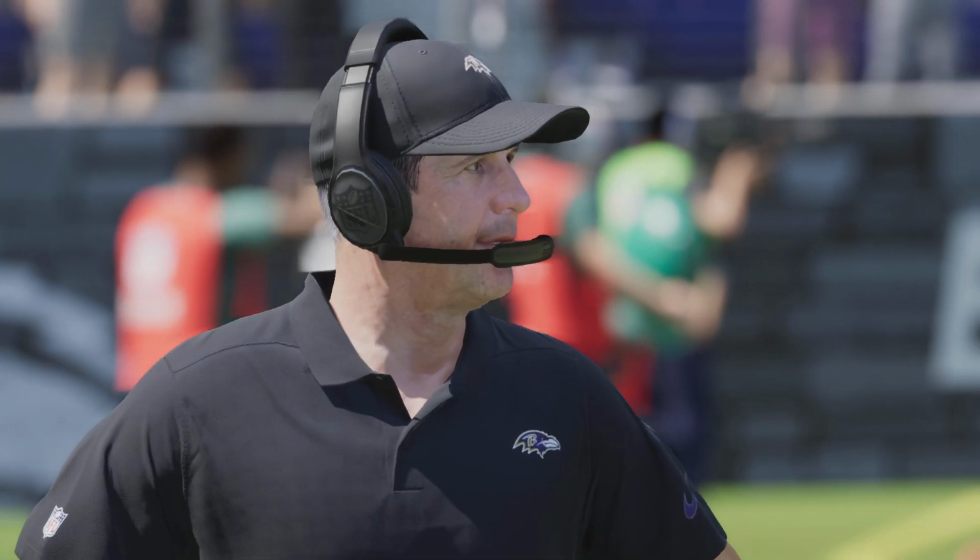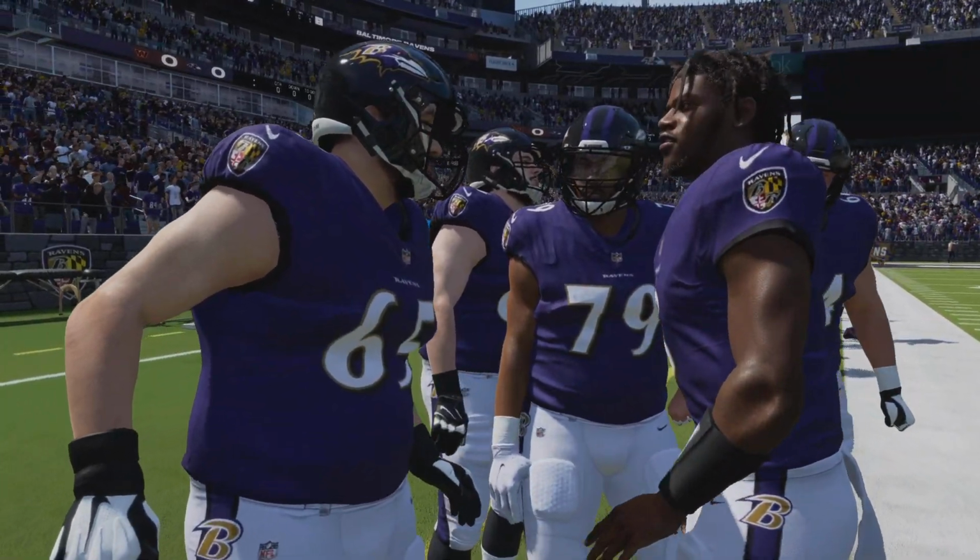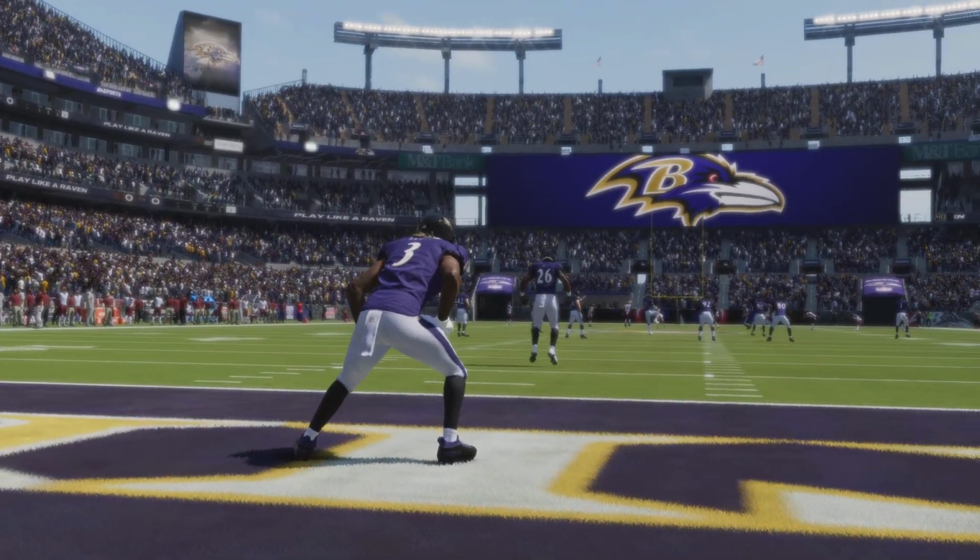For me, it's coaching. Who prepared his team the best going into this one to give them the confidence to believe that they would win the game? That's who's going to come out of this one on top.